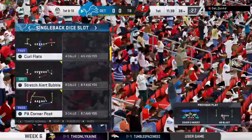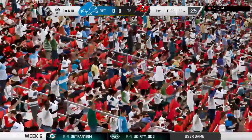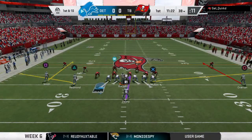Fundamental breakdown by the defense. You've got to be able to make plays on the edge. From all the way up at the 38 now after a good start to the drive.